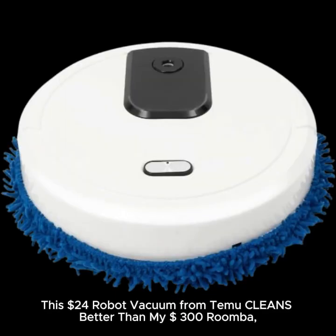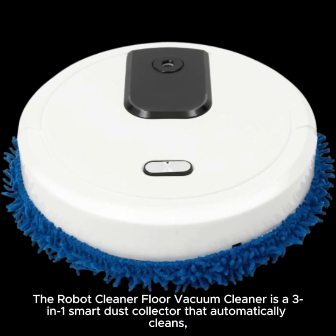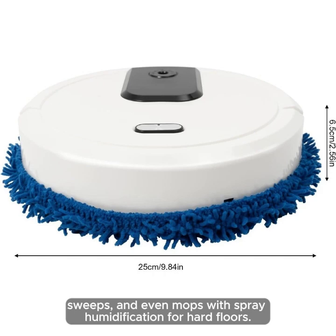This $24 robot vacuum from Temu cleans better than my $300 Roomba. And it's hard to believe how much value this tiny machine packs. The Robot Cleaner Floor Vacuum Cleaner is a 3-in-1 smart dust collector that automatically cleans, sweeps, and even mops with spray humidification for hard floors.